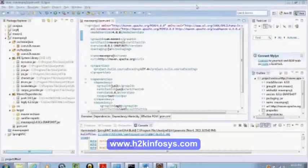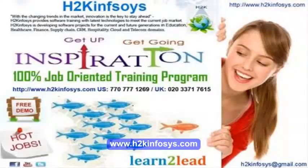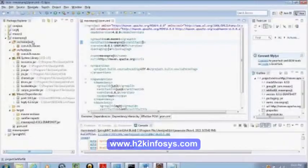Maven compiler, those things? No. See, when you have the Maven plugin, if you just want to update the dependency, you want to add a dependency, update the dependency, you can just do a compile from here also. When you want to build a specific project, you can do it from Eclipse.